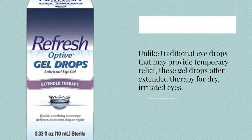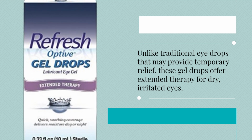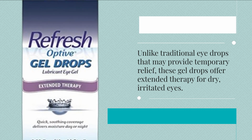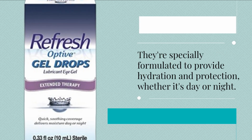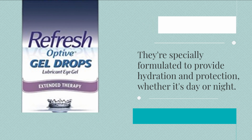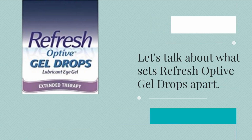Unlike traditional eye drops that may provide temporary relief, these gel drops offer extended therapy for dry, irritated eyes. They're specially formulated to provide hydration and protection, whether it's day or night. Let's talk about what sets Refresh Optive Gel Drops apart.